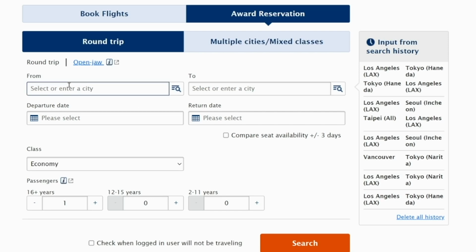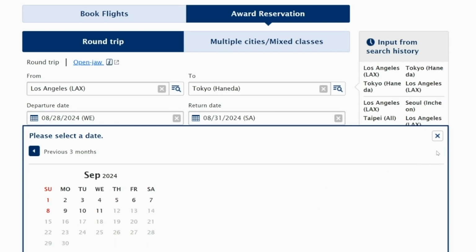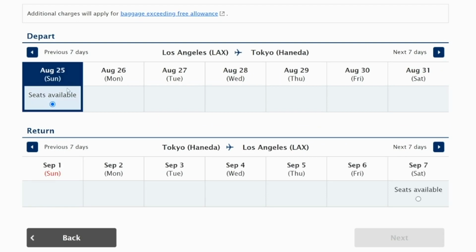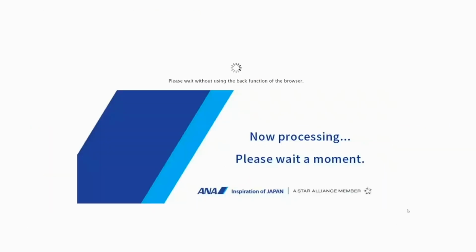So here's an example. If we wanted to search from LAX, let's say Haneda, sometime far out in the calendar to hopefully help us find more availability, always say plus or minus 3 days in business class, and let's search. This will show you the dates where there is availability. And here we see something on August 25th and September 7th. This is another thing about ANA is you can't book one-way flights. It has to be round trip. So go ahead and click next.